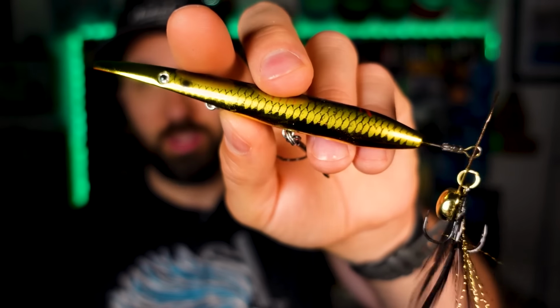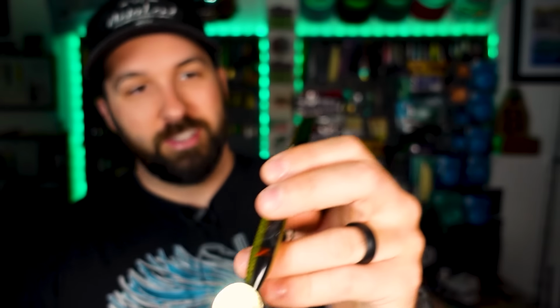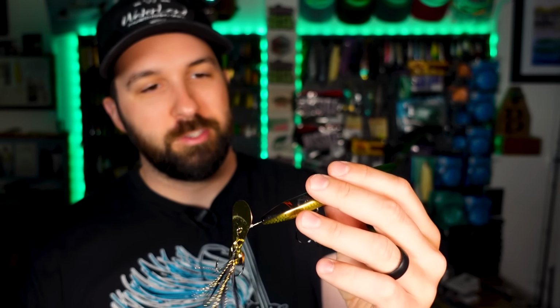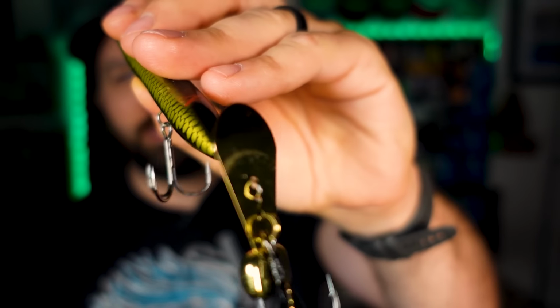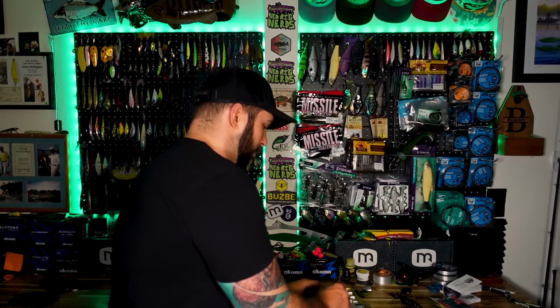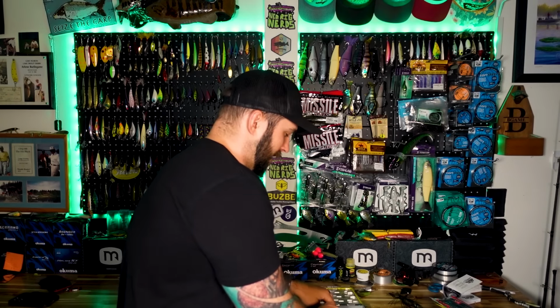The other surprise I had though, after looking at this and going, what the friggin' heck? This has no business catching fish, this beaker looking weirdo from the Muppets. Like, this absolutely catches fish. It's insane how well it catches fish. And now it lives in my day box all summer. The other reason is we really like toothy critters, and that's absolutely a pike smasher.